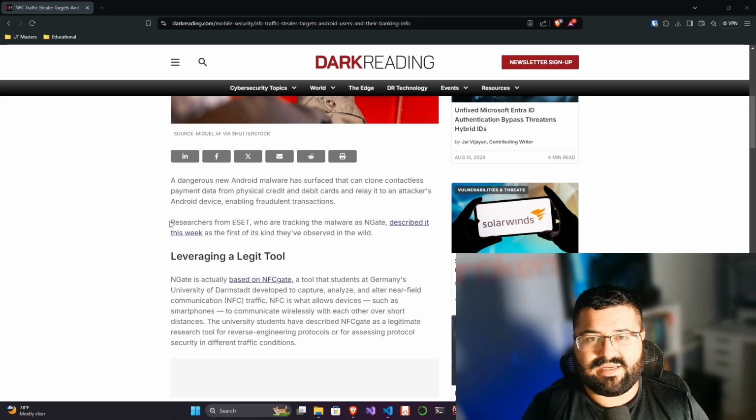And there's a lot of cool gadgets and tools that let you play with different tech at different points, right? And some of the stuff you can even do from a software level, right? So if you're thinking TCP/IP, you can manipulate the way packets are generated and pretty much forge packets to send onto a network. But here we're talking about specifically NFC and a device that lets you pretty much mess with, capture, sniff, analyze, and look at NFC traffic. So NFC is what allows devices such as smartphones to communicate wirelessly with each other over short distances.